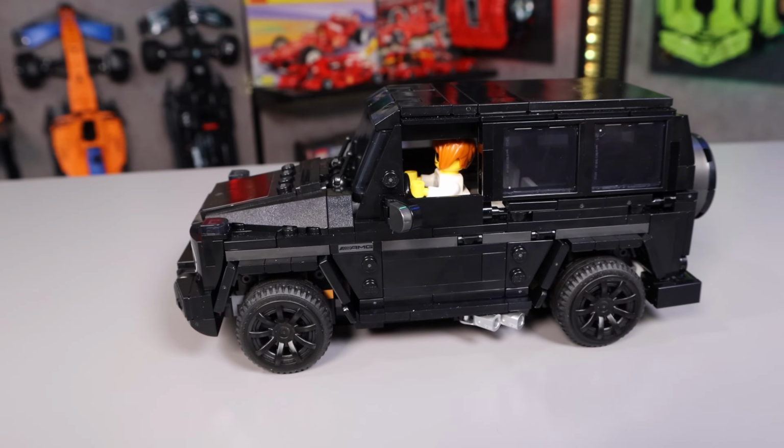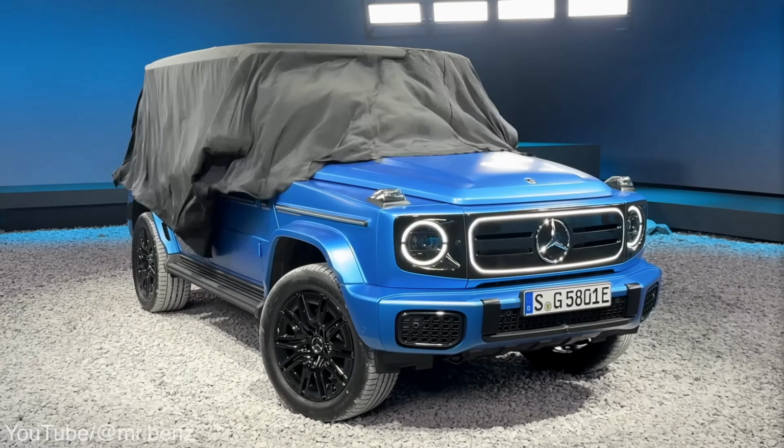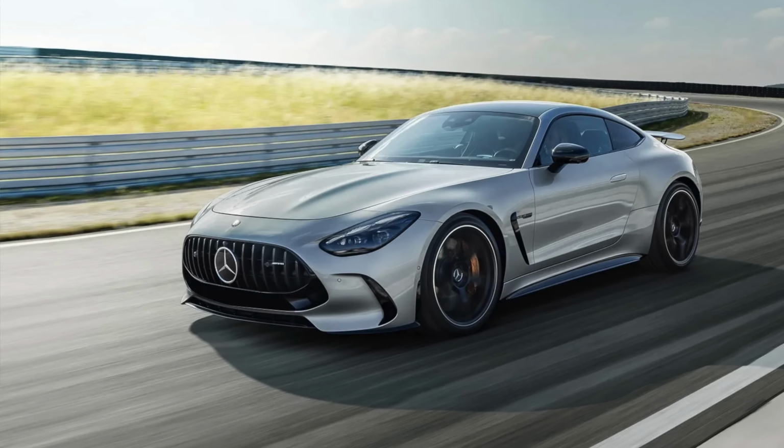Staying true to form, Mercedes surprised me with their lack of turn signal and also with this choice of car. This G-Wagon is fine, but in 2025, Mercedes is coming out with a G-Wagon I thought LEGO would love because it's electric. Boogie woogie woogie.